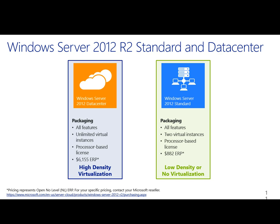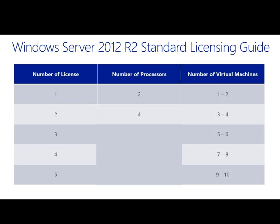Now I'm going to show you a guide on how to license Windows Server 2012 Standard. We have 3 columns: number of licenses, number of processors, which is physical processors, and number of virtual machines. To get the license count for Windows Server Standard, we base it on which one is higher, the number of processors or the number of virtual machines. Then that's the number of licenses. For example, a physical server with 2 processors and 5 virtual machines: 2 versus 5. Since 5 is higher, you need 3 licenses.